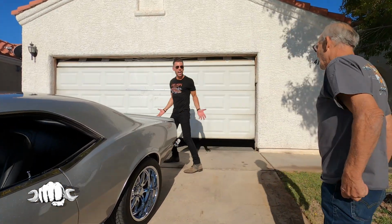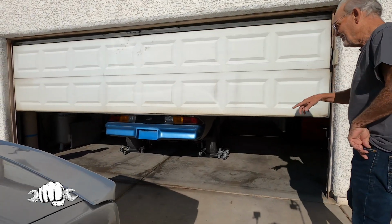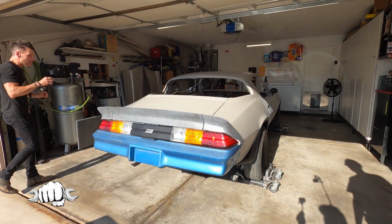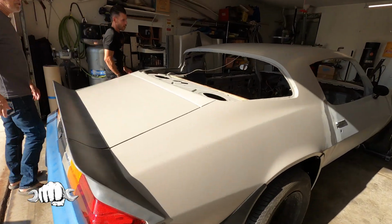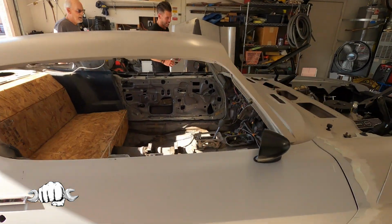I love it when the garage opens up and we see the car for the first time. Like I said, it's still under construction. Working on it. Oh, there it is. 1978 Z28. Yeah. That you, here in Las Vegas, went to the Chevy dealership and bought this brand new. Yes. I bought this from Fletcher Jones up on Decatur and Alta in 1978.